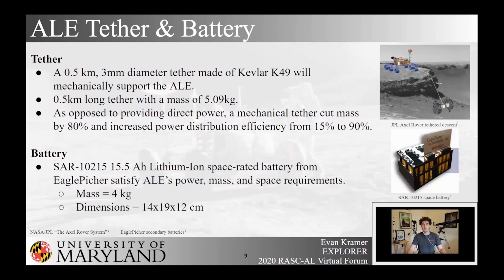The ALE is tethered to Explorer in a similar fashion as shown in the top right picture, using the JPL Axel rover as a design point of departure. The tether will be a ½ kilometer in length, use a 3 millimeter diameter Kevlar K49 material, and have a mass of 5 kilograms. Original designs sought to directly power the ALE through a power cable within the tether.